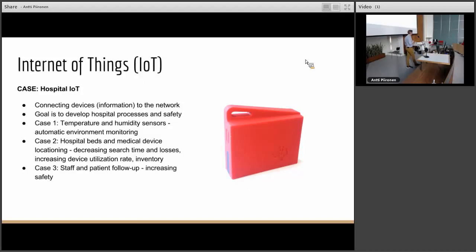Internet of Things. So the idea is to connect different kinds of devices or different kinds of information to one system and be able to use that information. This can, for example, be used with artificial intelligence. This artificial intelligence needs some kind of information, so the Internet of Things can be one source of information.